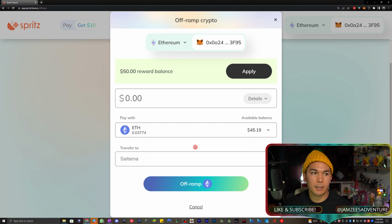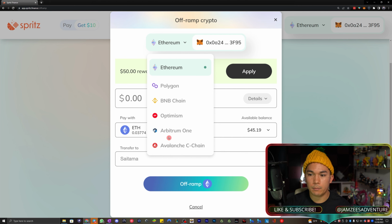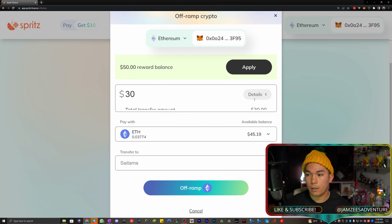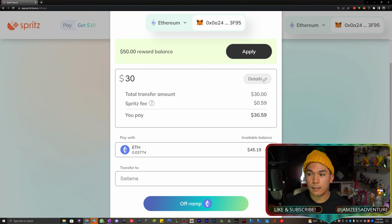This is probably the last thing, and then I'll do some conclusion stuff with Spritz. But once you have your wallet connected, I can toggle between the different networks they offer, and then put in the amount. So I've got 45. So if I wanted to use my Ethereum, let's say I wanted to put $30 worth. If I click the drop down for the details, we'll see that it's going to charge a 59-cent Spritz fee.